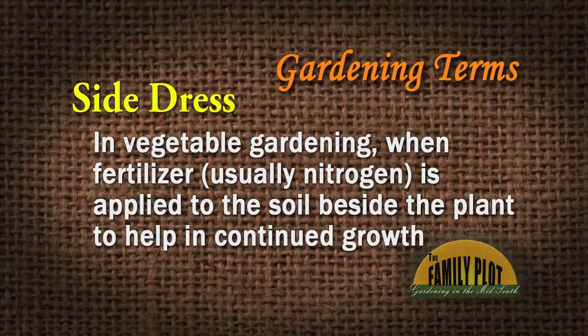And there's other terms as well for other types, but we're going to talk about side dress. Okay. And that's usually in vegetable gardening. And you do that at a certain stage of growth when the plant is needing another big boost of fertilizer, and particularly nitrogen, to help them keep growing through the growing season.